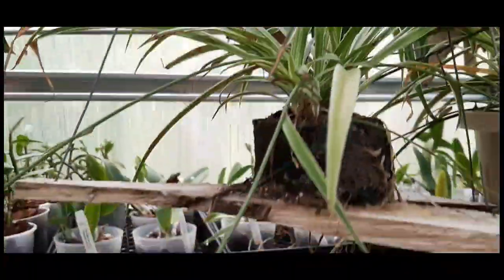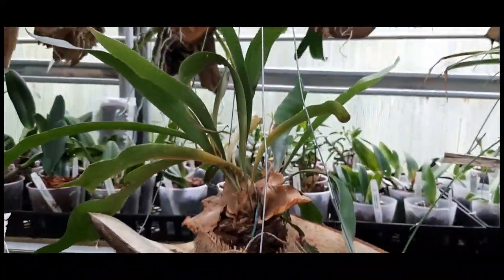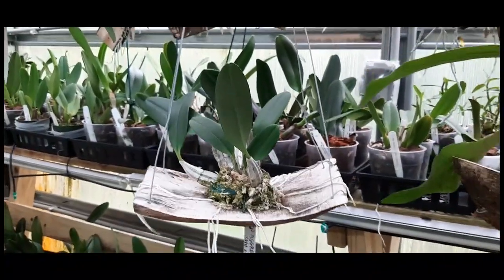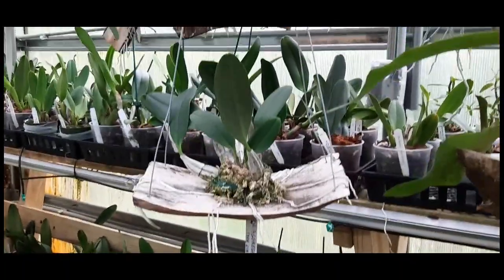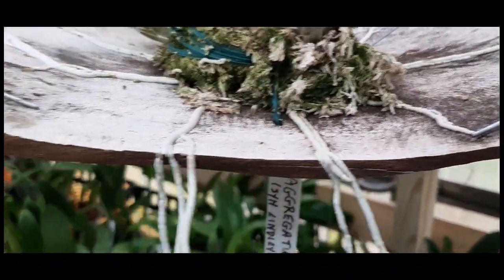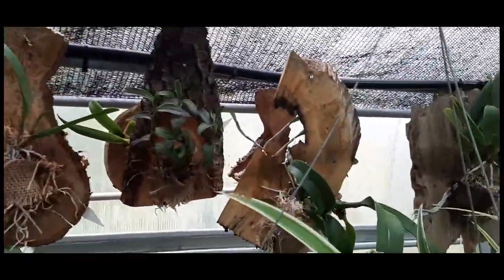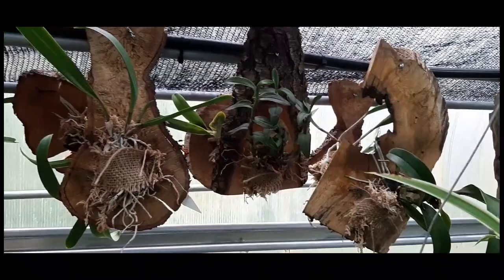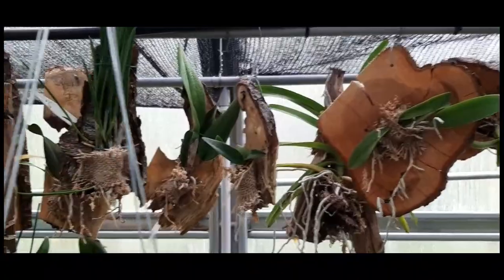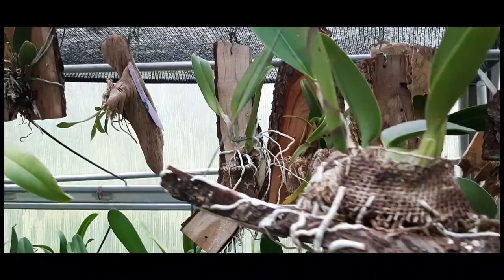Still have this spider plant on a mount. This fern is on a swinging mount and seems to love it. And I've got a Dendrobium aggregatum, I think that's what you said, on this one. And as you can see by the roots, it really likes to be mounted on a piece of wood. Over in the back here, I have a few mounts. Various orchids mounted on different pieces of wood.